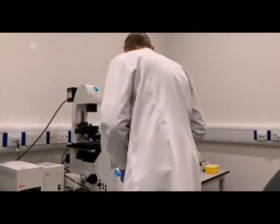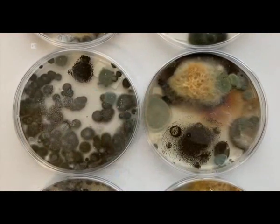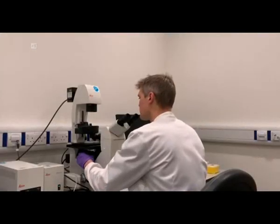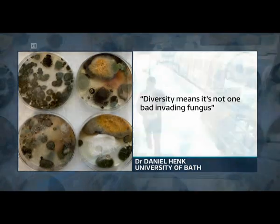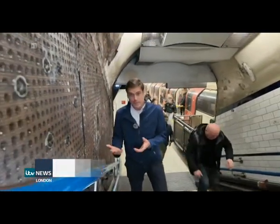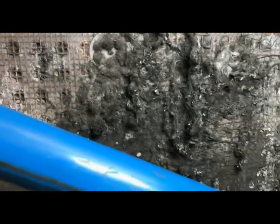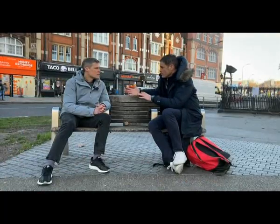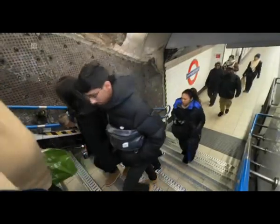Back in his lab at the University of Bath, the collected samples grew into diverse fungi, something that reassured Dr. Henk about their safety. Diversity means, he wrote to us, it's not one bad invading fungus. We made a freedom of information request to Transport for London about its mould. They told us they don't have any significant growths in public-facing areas. And they added that they don't have a specific budget for dealing with mould. Transport for London say they're not really concerned with the mould. Is that the right approach? I would be very surprised if they weren't concerned with mould, right? It should be part of what they always are considering.